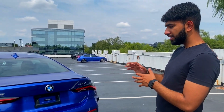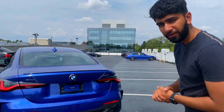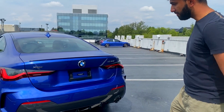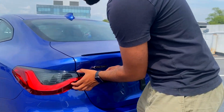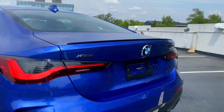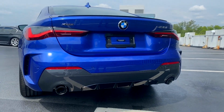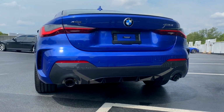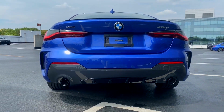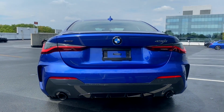Moving on to the back of the car, I feel like the blunders and the disaster that the BMW engineering team did at the front is rectified with the back of the car. I think it just looks super, super stunning. Starting off with these tail lights here, I love how they extend and go into the side of the car. And then we've got these beautiful dual exit exhausts here. Both of these are actually functional, which is really nice, as a lot of these cars today have only one functional exhaust, but with the 4 Series, you've got both of them working.